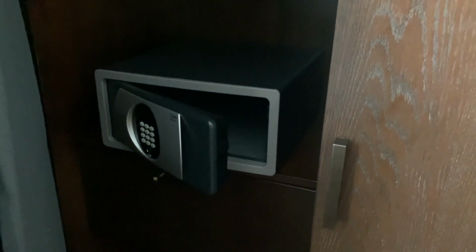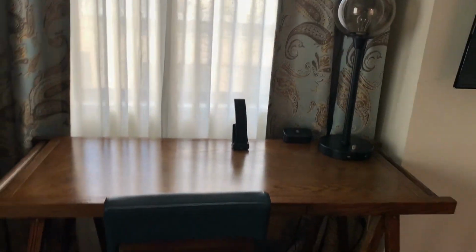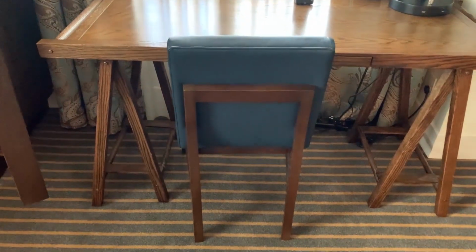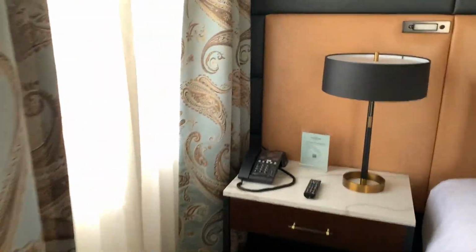This was, I guess, like the wardrobe. I guess this is what you would call this. And the robes, I love these robes. I'll show you the robe a little bit more later in the video. Got the Edison bulb lamp and a nice little table for writing or working. I didn't do any writing or working, but it was there.